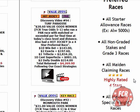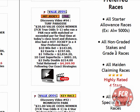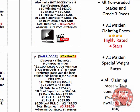But that's something that takes place over a long period. So as of this year, 2011, the preferred races are as follows. Starter allowance races. It's got to say ALW and with the little letter S at the end. All other allowance races are not preferred. Non-graded stakes in grade 3 races. You'll have a name stake with the purse, or it'll say for a grade 3 a G3. However, grade 2, grade 1, not preferred. All maiden claiming races, highly rated 4 stars, as one of the best of this group.